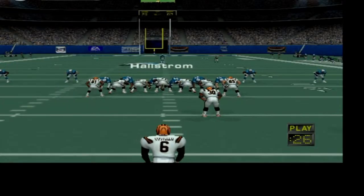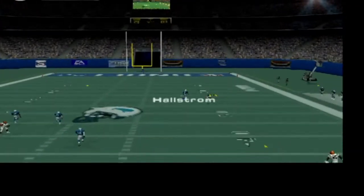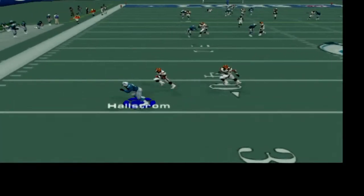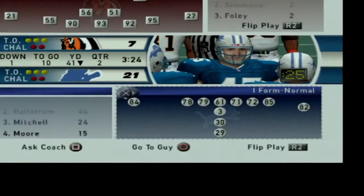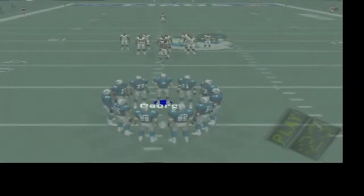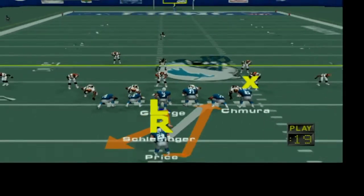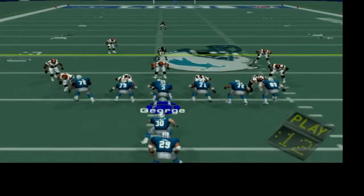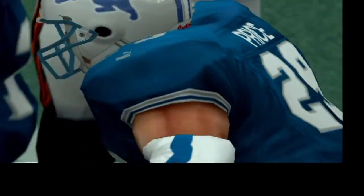The Bengals will punt it here. He couldn't get it going there. Nope, the coverage team had him wrapped up before he could do anything with it. He gets the carry. Foley with the tackle at the 42.